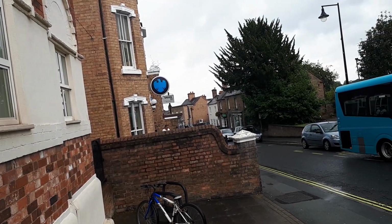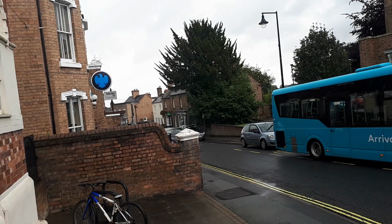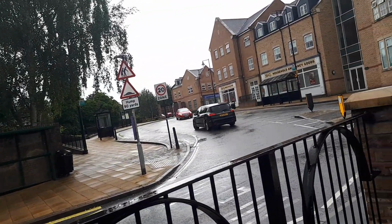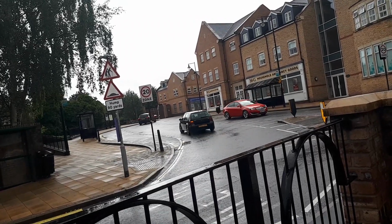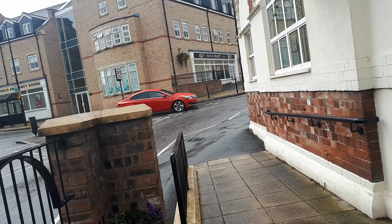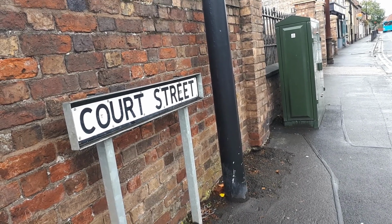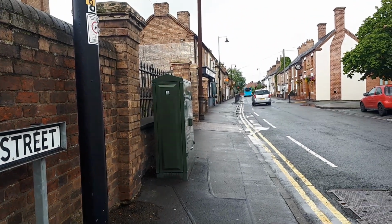And like I said, in a previous video I made 11 months ago, I explored down that way, so we're not going to go that way today. Just going to have a brief look over there. But before we do, just going to look over here for a moment. This is Court Street in Madeley, and there's something down this way I want to show you, which is just over there.